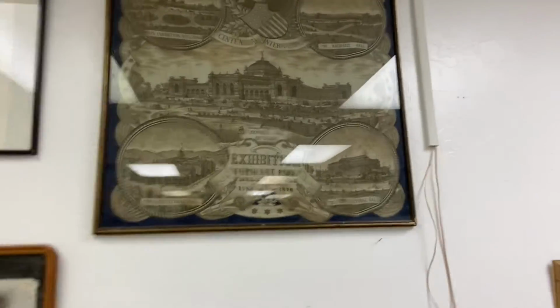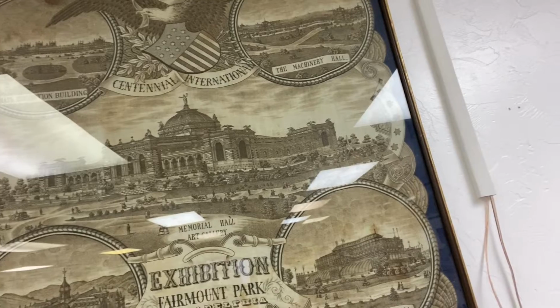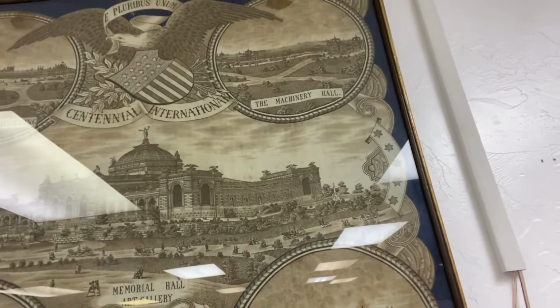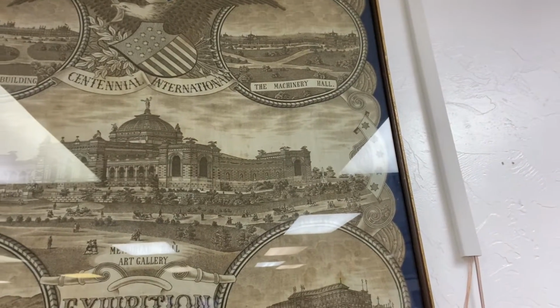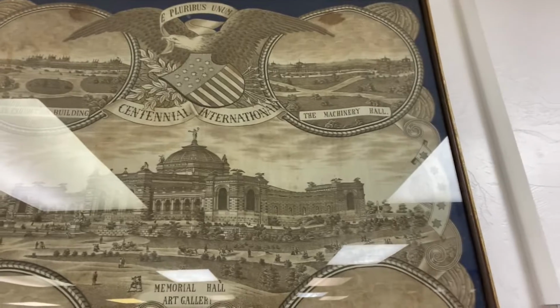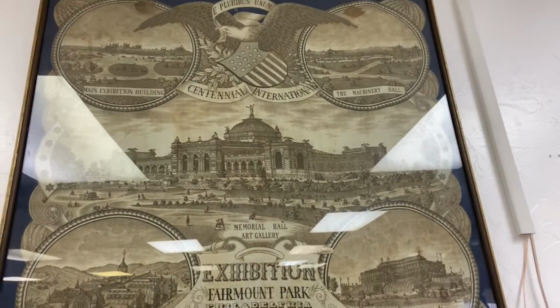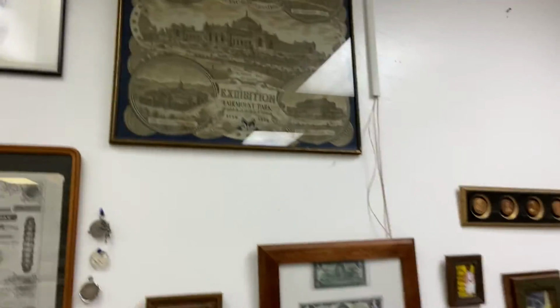One of my favorites here is I have this silk from the exhibition, Fairmount Park, Philadelphia, 1876. It has pictures of Machinery Hall and the main exhibit and the Agricultural Hall and the Horticultural Hall. E pluribus unum. And what a cool piece. Memorial Hall Art Gallery. So that thing's really neat. That's actually made on silk, which is really cool.